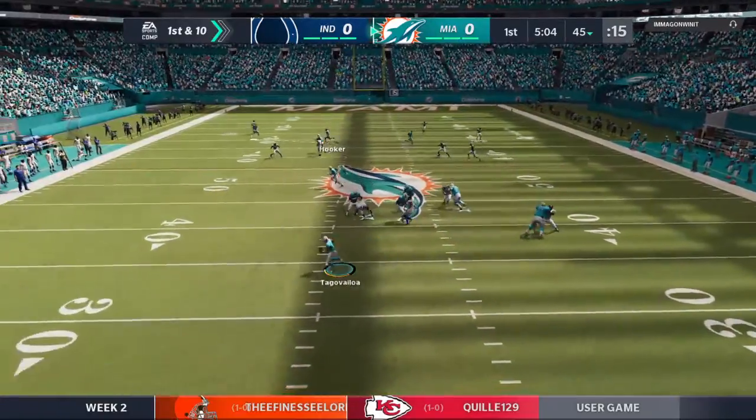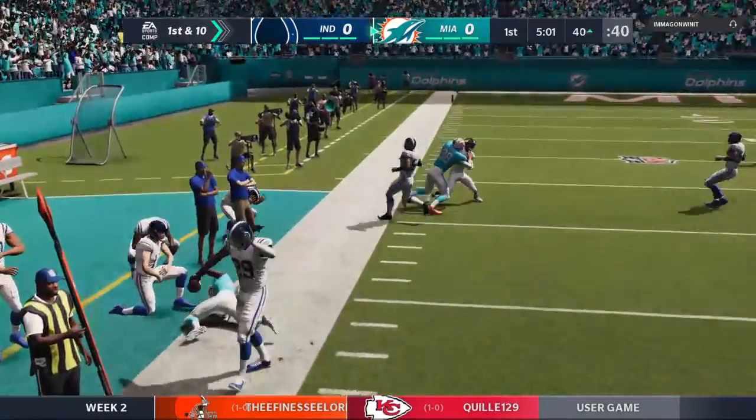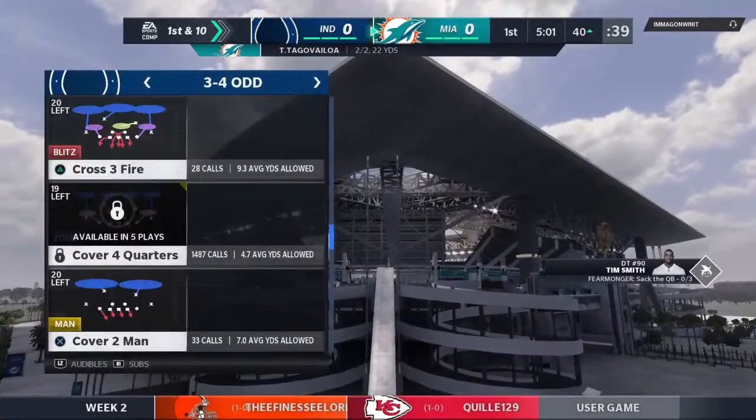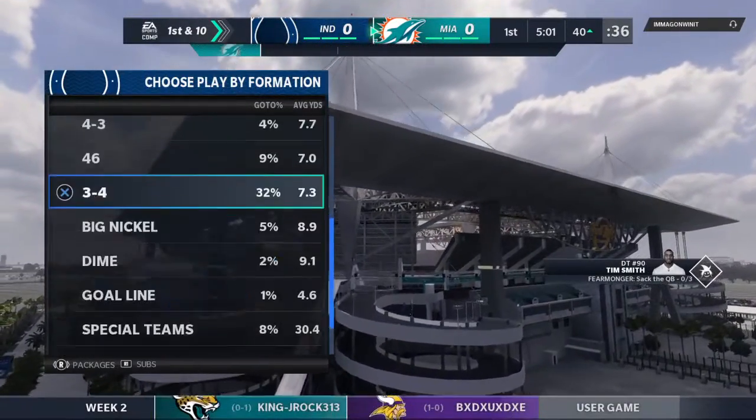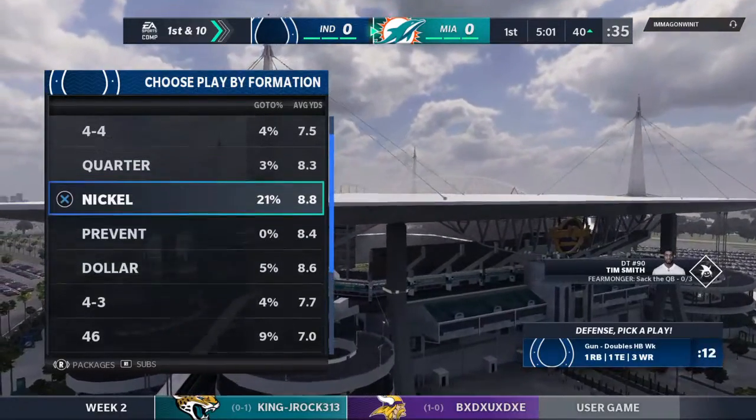Tagovailoa working out of the gun. Complete to the running back, Matt Breida. And he's able to get this to the 40-yard line before he's out of bounds. A Miami 1st down on the 14-yard pickup. Nice little nifty play for him there.